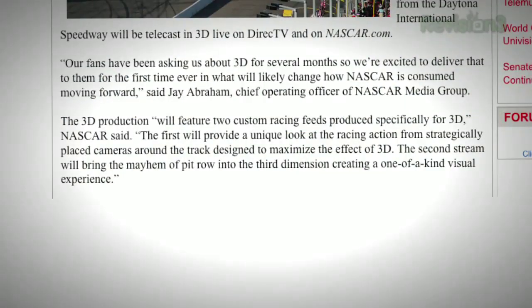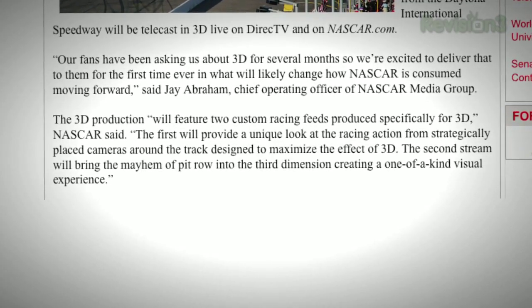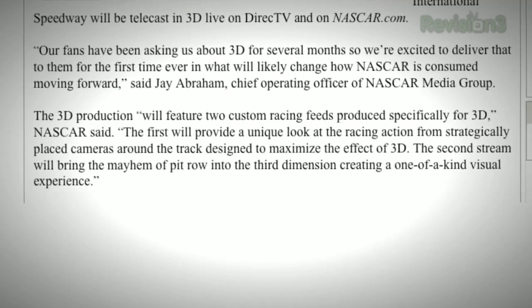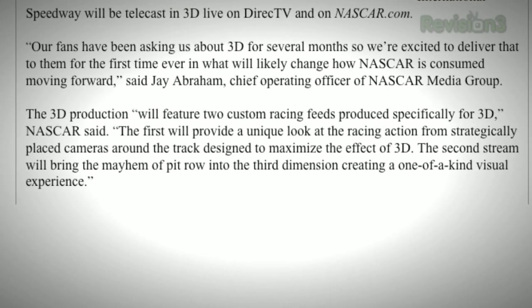Turner Sports will be the first network to air a NASCAR race in 3D, following Major League Soccer, the Masters Tournament for the golfing fans out there, and a single hockey game earlier this year. NASCAR told television broadcast, quote, will feature two custom racing feeds produced specifically for 3D. The first one will provide a unique look at the racing action from strategically placed cameras around the track designed to maximize the effect of 3D. The second stream will bring the mayhem of pit row into the third dimension, creating a one-of-a-kind visual experience. That's awesome.